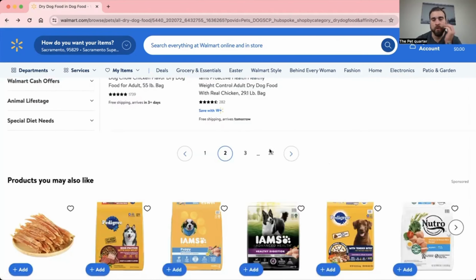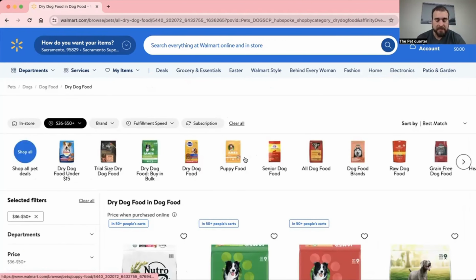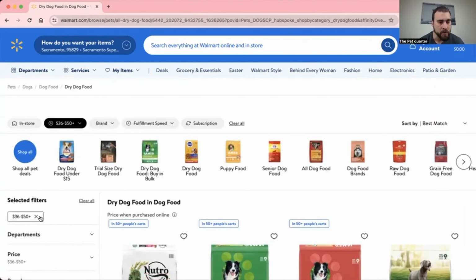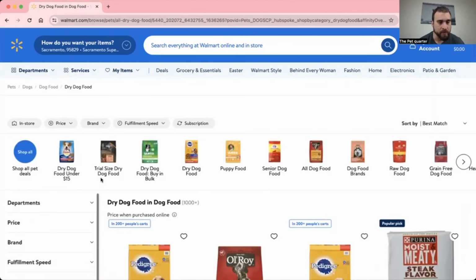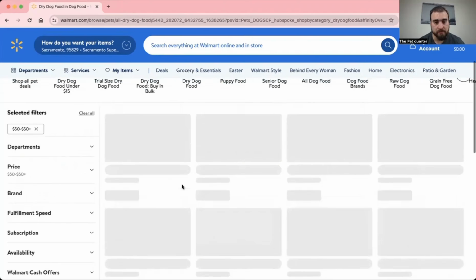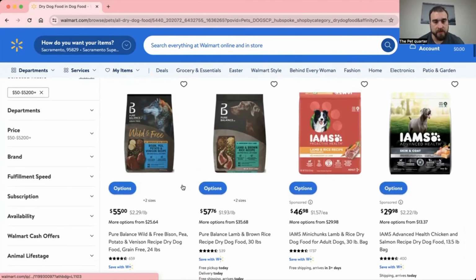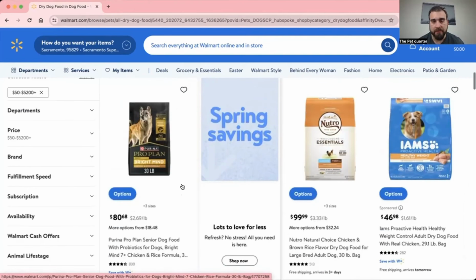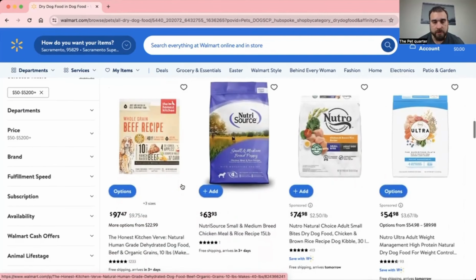I'm not. What do you feed? What should I be looking at? Because all I keep looking at... Let's look at some of the more expensive ones. Let's see if we can get some really good value for money from like $50 plus. $50. We've reviewed Pure Balance. We've reviewed a few of these.